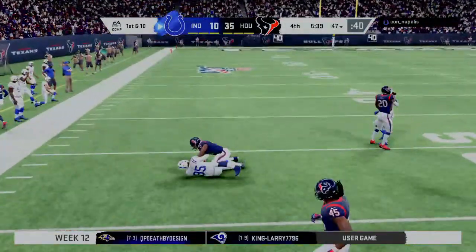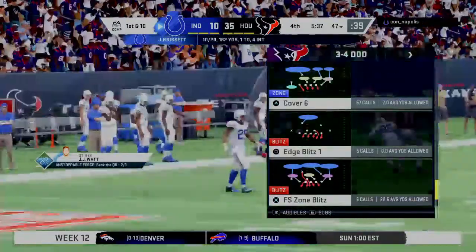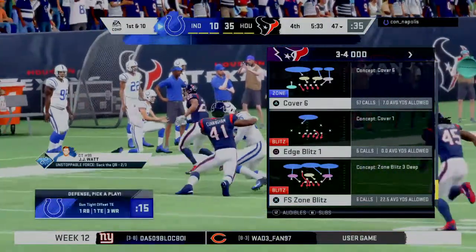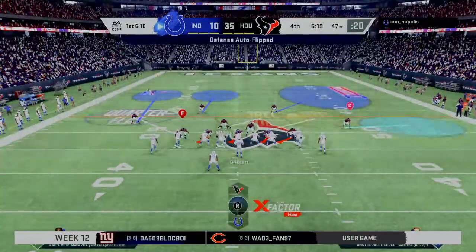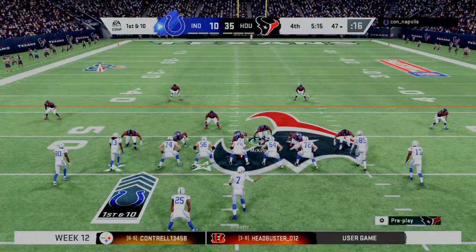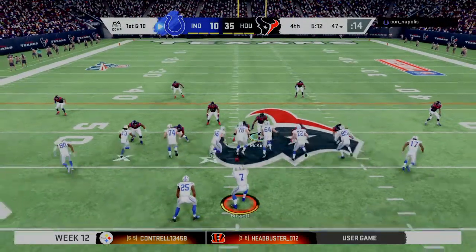Ebron caught left side. And able to get this one across the 45 before he's brought down. A 14-yard gain for Indianapolis and also move the sticks. Brissett now a perfect 8 for 8 to start the second half. Not bad. 1st and 10.